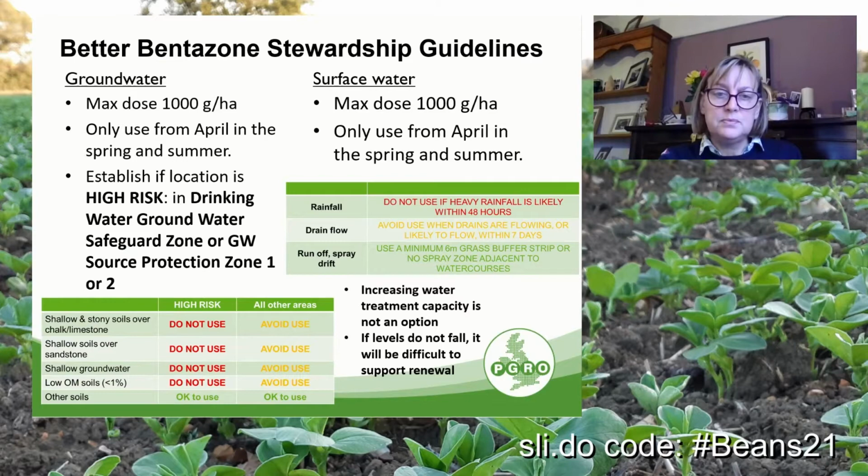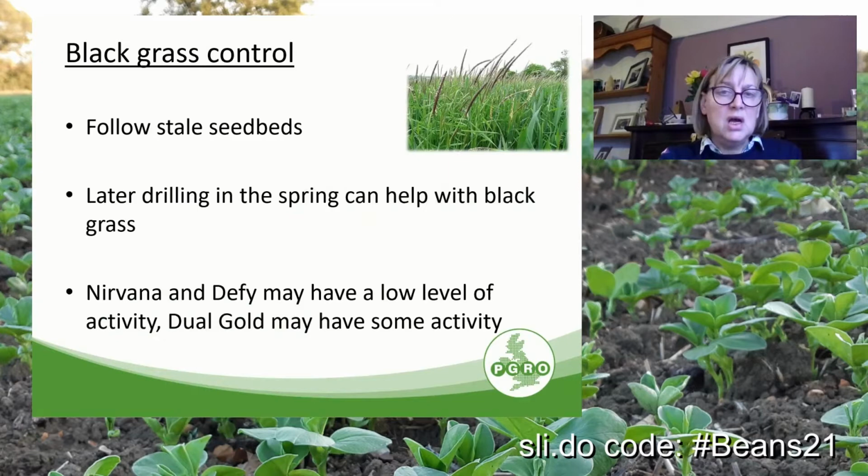For blackgrass control with a spring crop, of course, we've got the opportunity to follow stale seed beds and to control weeds before we drill. Later drilling can help in the spring with blackgrass. And there are a few products that may have some low levels of activity, but we don't, of course, have the products that we have in winter beans to control blackgrass. So it does need some careful management.